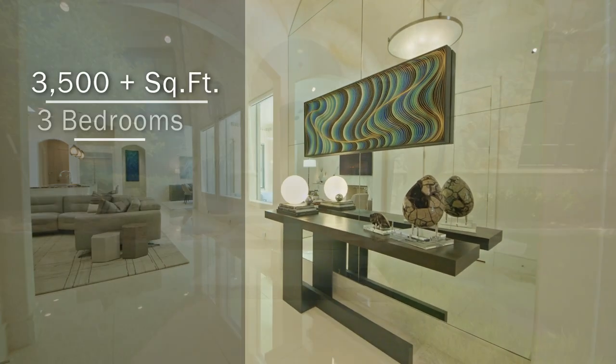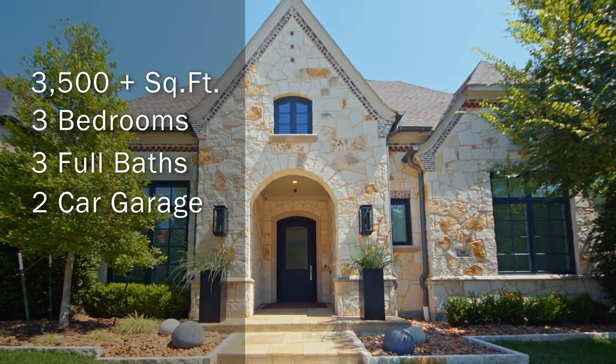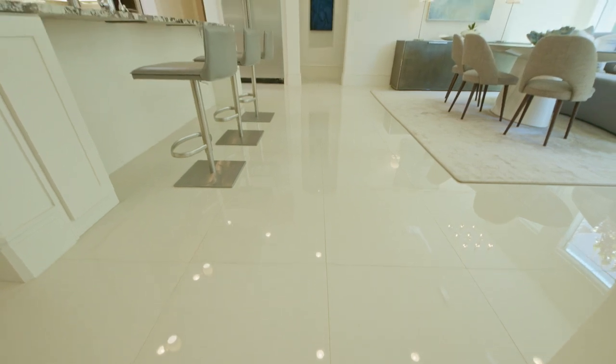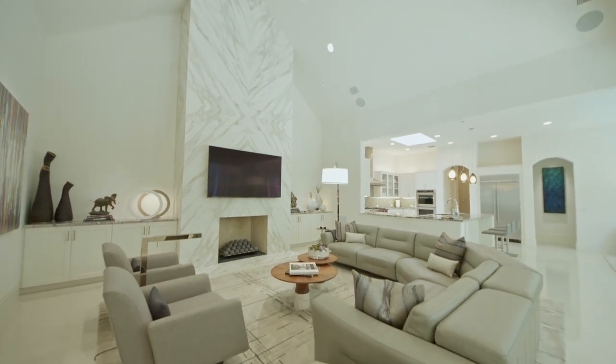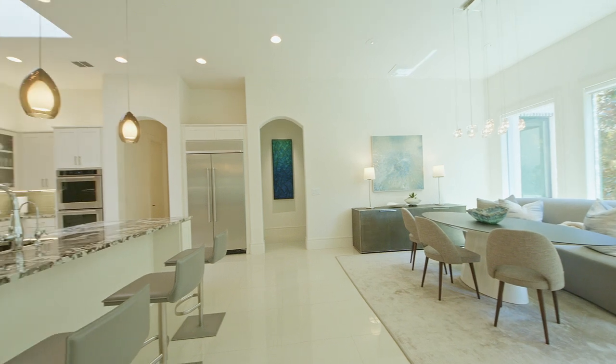With over 3,500 square feet of living space, this home has 3 bedrooms, 3 full baths, and a 2-car garage. Polished porcelain floors flow from the entry and throughout the primary living space. Vaulted ceilings and the many sources of natural light give the home a bright and welcoming feeling.